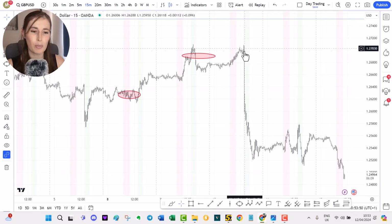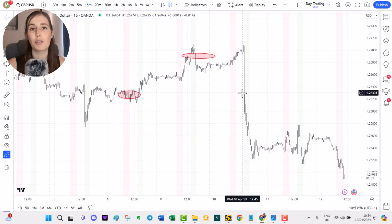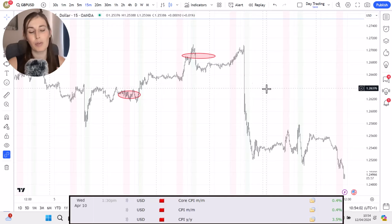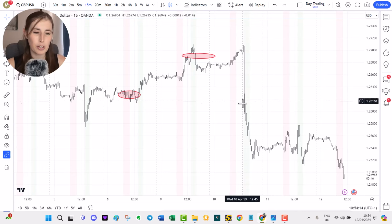Now, this massive drop we had here on Wednesday, this was mainly due to a high impact news release. It was very good for the US dollar, the CPI release. If you want to check that out, you can find out more information on forexfactory.com. That's where I get all of my news at the start of the week. That combined with the technicals meant that we saw this huge drop down.